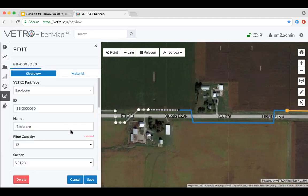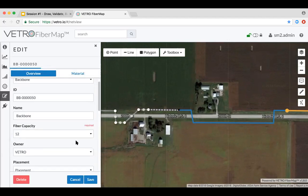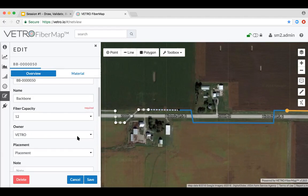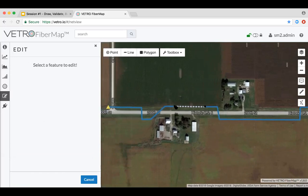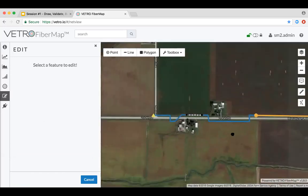And we have styling that we've set for these, and this is all customizable to reflect when it's underground, it will be a dotted line. So this will be aerial and save. So here we see our backbone goes from aerial to underground back to aerial again.